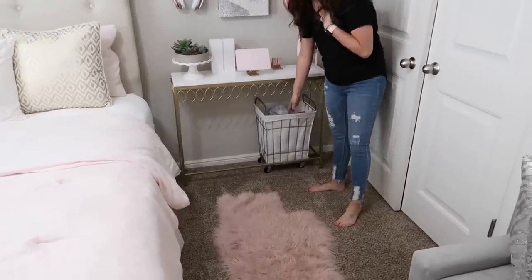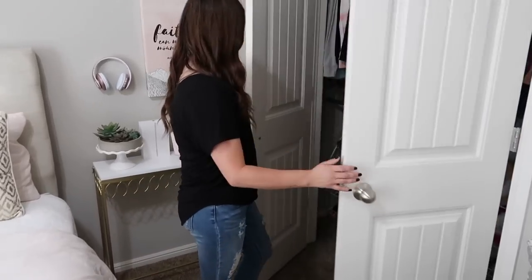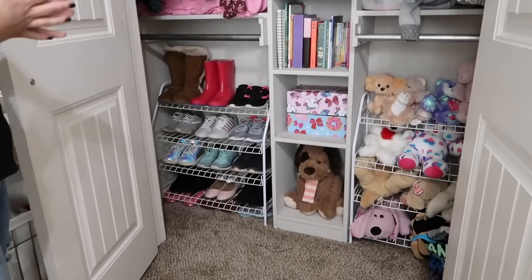And we found that at Ross. And then over here, I'll show you inside her closet. It's pretty clean for the most part. It's a kid's closet, so she's got all her clothes, stuffed animals, shoes, and books.